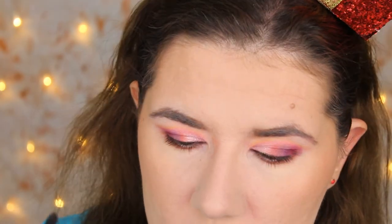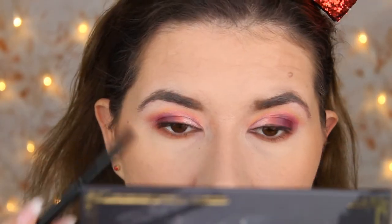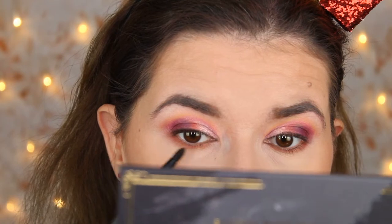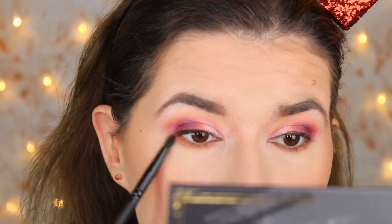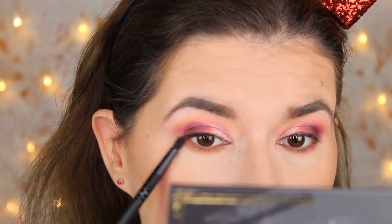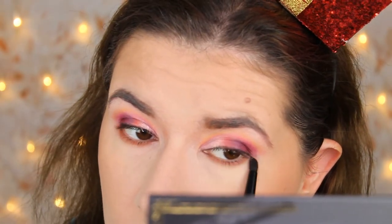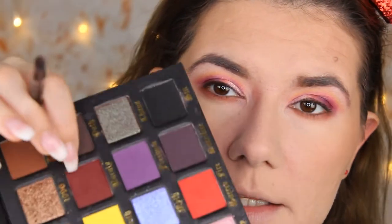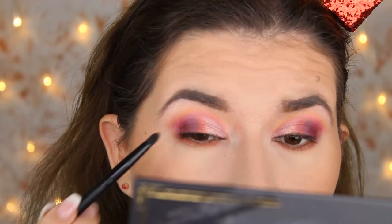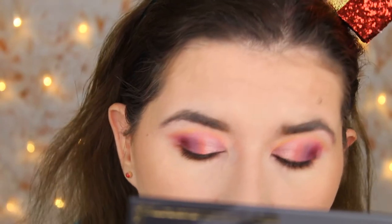And then I really want to go in with this shade, this one, with the same brush. Just blend it. Oh my, it's a beautiful shade. And they blend so easy. They're very pigmented, so be careful when you go in. This palette will last you a lifetime. I'm in love. And then I really, really want to go in with that brush and go into the first shade we applied, this one, in the outer corner, just to deepen it up a little bit.